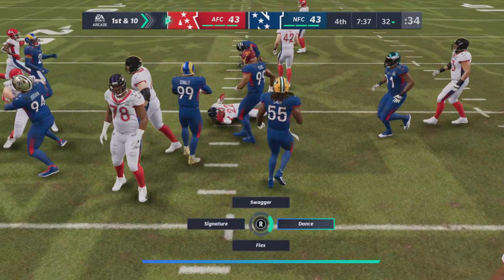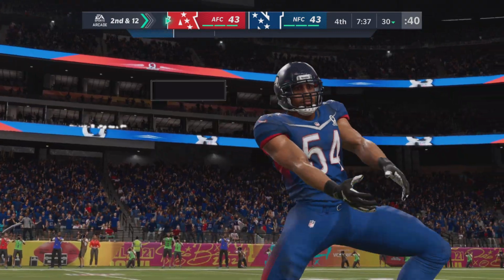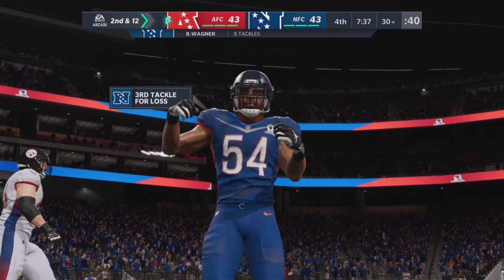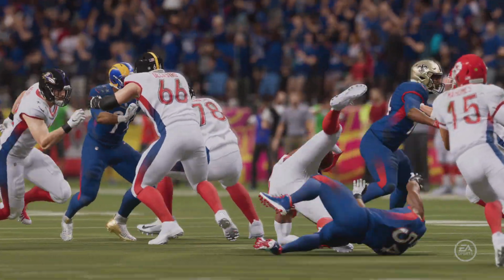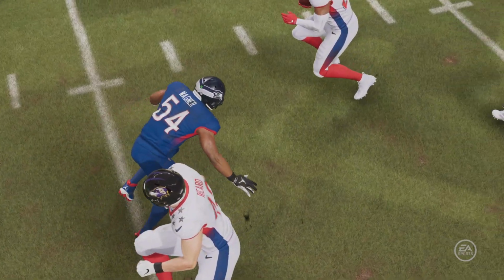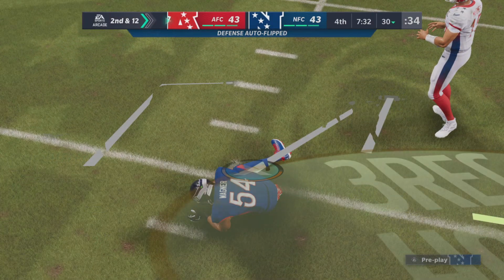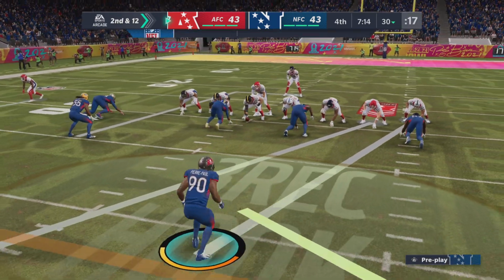Henry out of the pistol. And maybe a measure of revenge there. He's had his way in this one, but this time they get him behind the line. 2 yards the loss, 2nd and 12. With his size, he's a tough man to bring down, but they do a nice job there stopping his progress and not allowing him to get back to the line of scrimmage. First play of the drive goes the wrong way. Here's 2nd and 12.